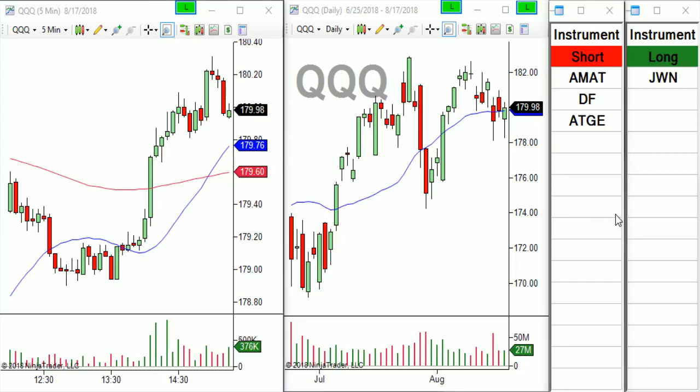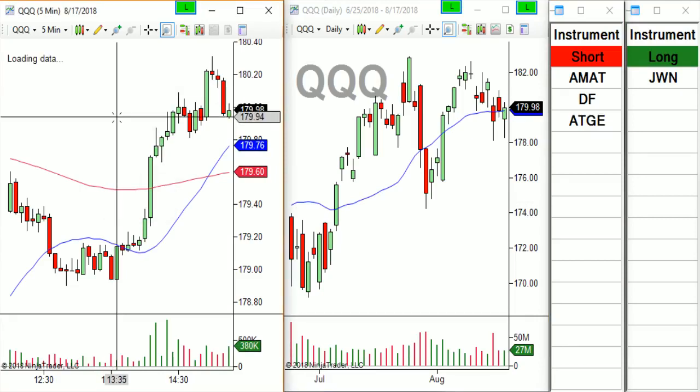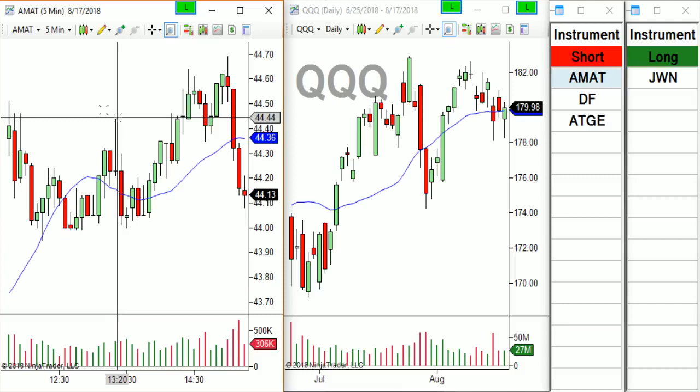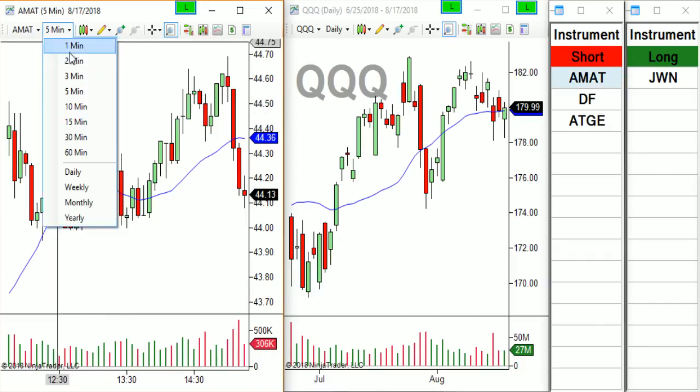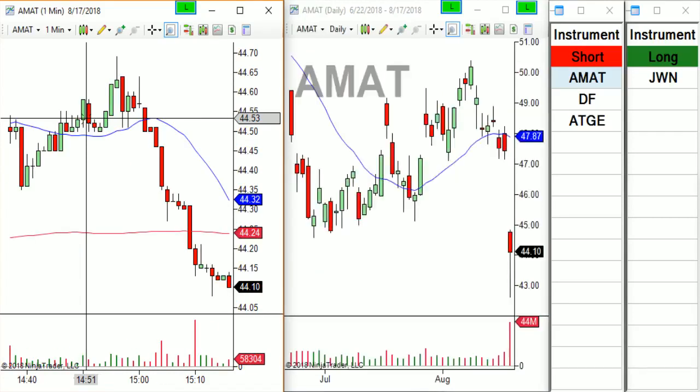Let's look at the first one that triggered, the AMAT. I put out in the chat that the AMAT did a negative 1-2-3, a 1-2-3 lower on the 1-minute chart right at the open. My platform's a little bit slow here.